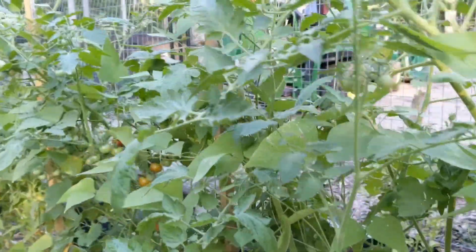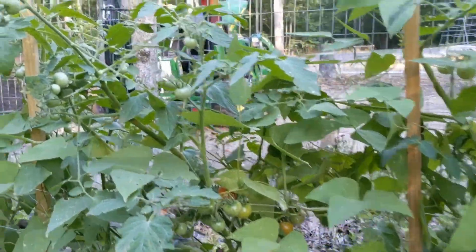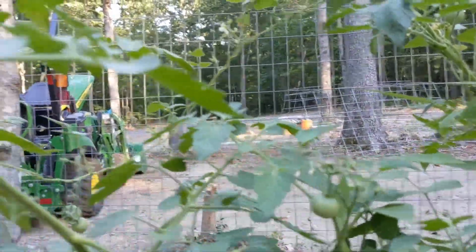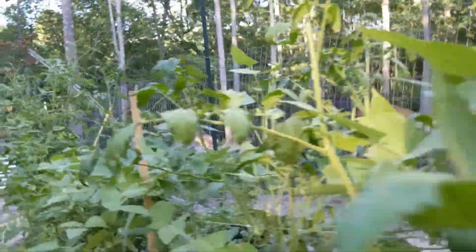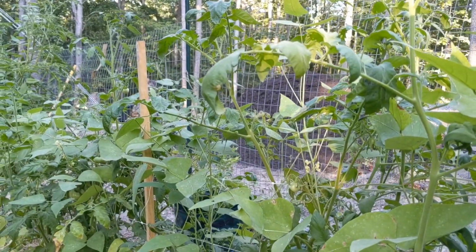Just, I think, because everything's been kind of mild. But at the same time, we had that late frost, and I was hoping that would help us with the bugs. I was hoping the bugs were getting out prior to that, but it just didn't kill them all off.